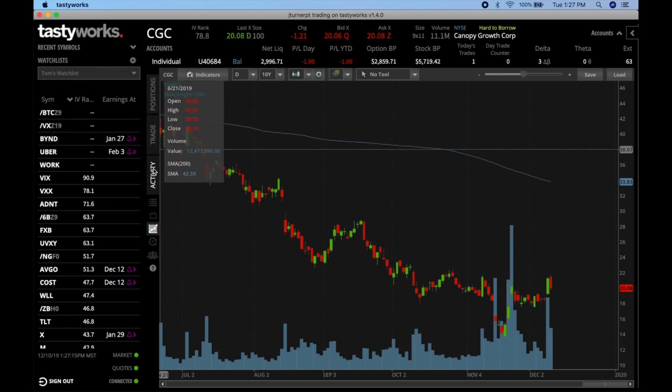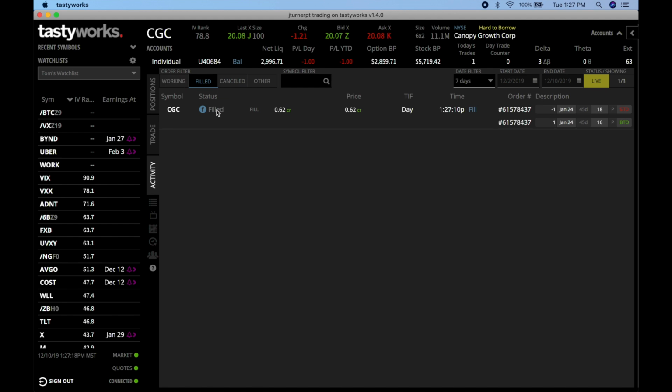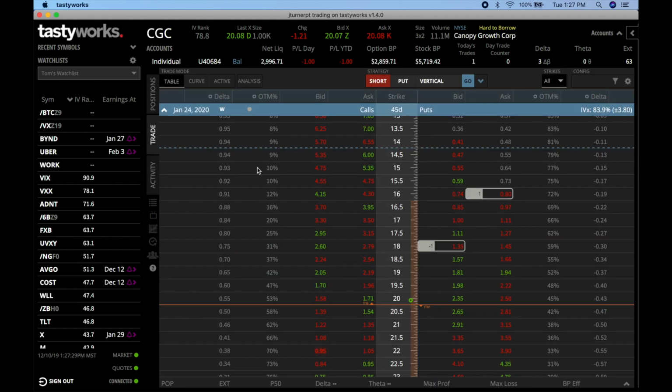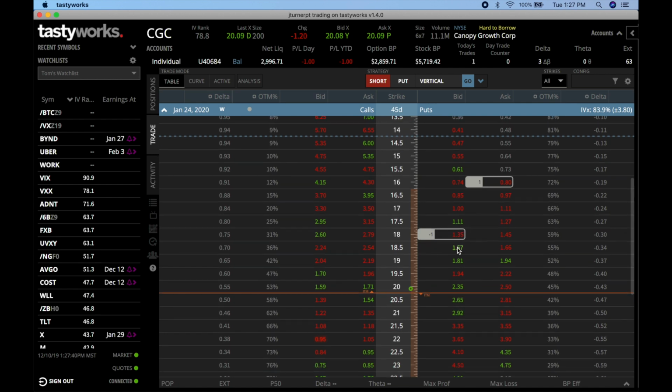So we're in. So now if we come to our activity, we can see we were filled. We picked up a 62-cent credit, and we've got a January 24th expiration. And now if we come out and we look at the trade tab, you can see right there that we've got our positions on at the 19 delta and the 30 delta. So that's how you place a put spread. That's how you sell a put spread or a put vertical on CGC, which is Canopy, and that is at a 78.8% IV rank, and we collected the $62. So we'll see what happens here.